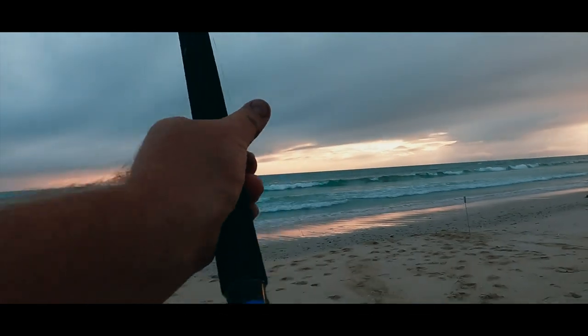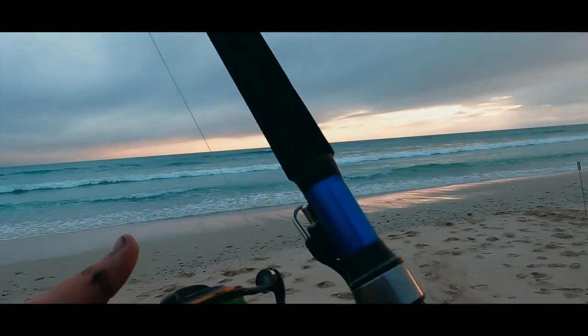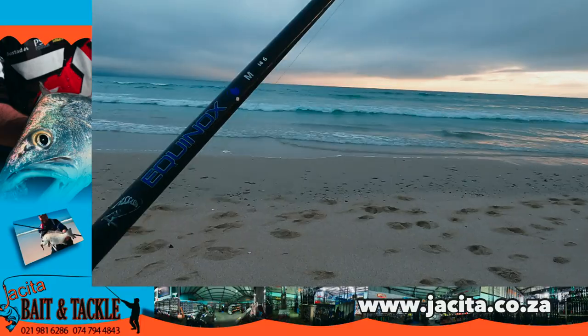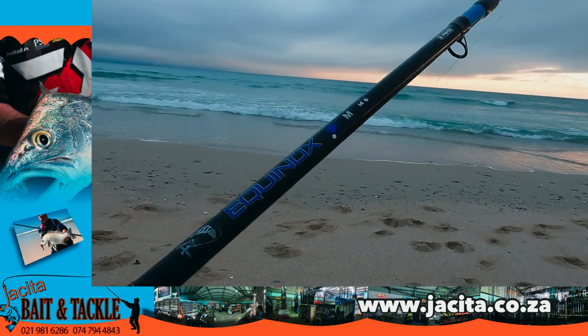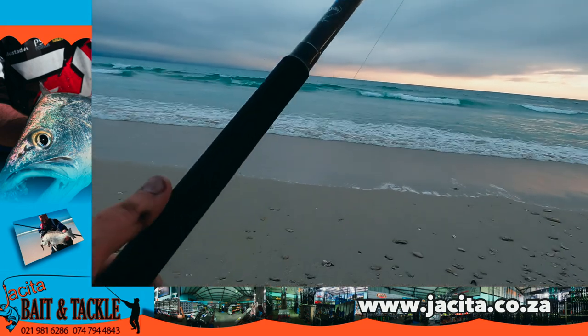Okay, just a quick run on the Penn Slammer 6.5, 30 pound braid on there, and then an Assassin Equinox, 14 foot 6. Oh, throws a sinker without effort. Very, very nice.